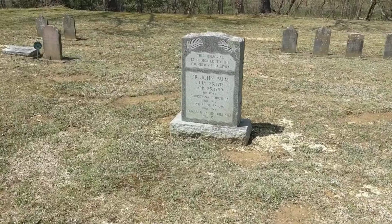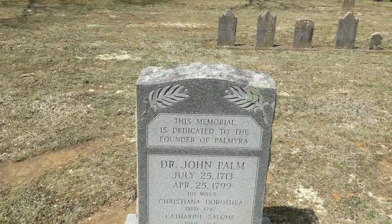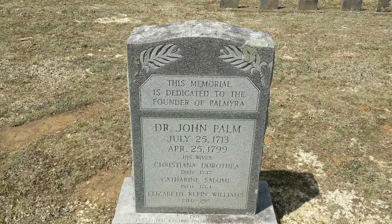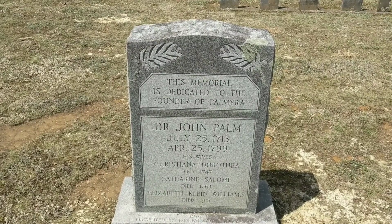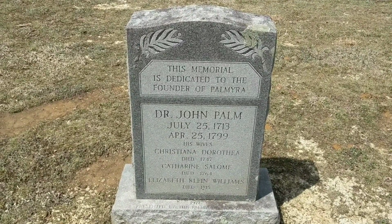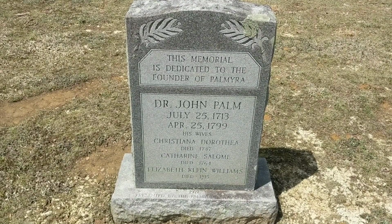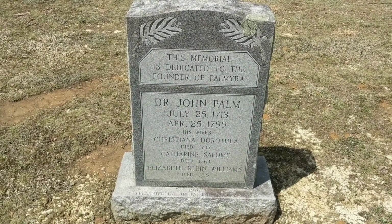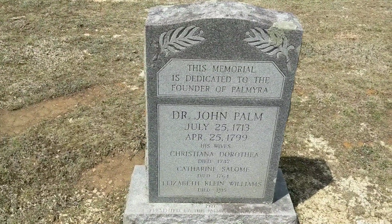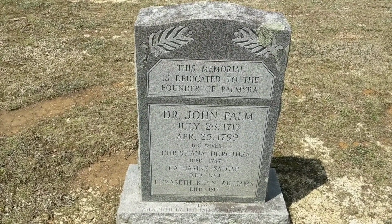So we are here at our last stop. This is the grave site, the memorial dedicated to the founder of Palmyra, Dr. Johann Palm, July 25th, 1713 to April 25th, 1799, and his wives: Christiana Dorothy, who died in 1747, and Catherine Salam, who died in 1764. I know the earliest wife died while they were still in New Jersey.